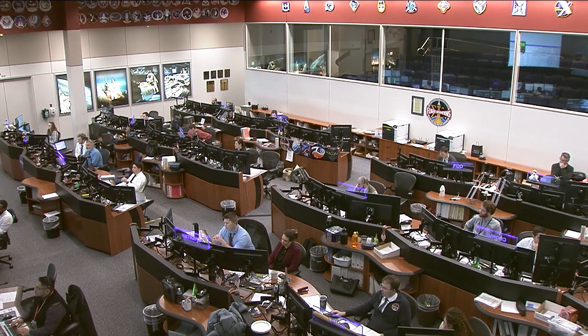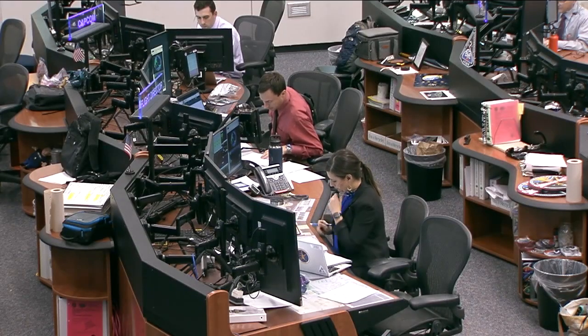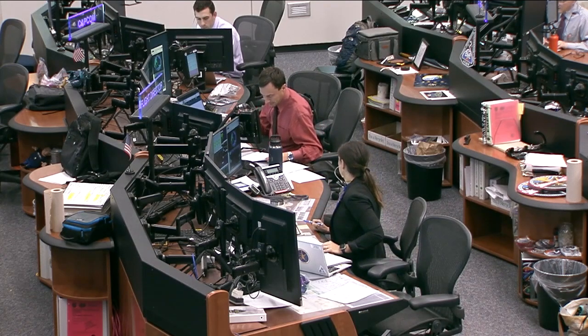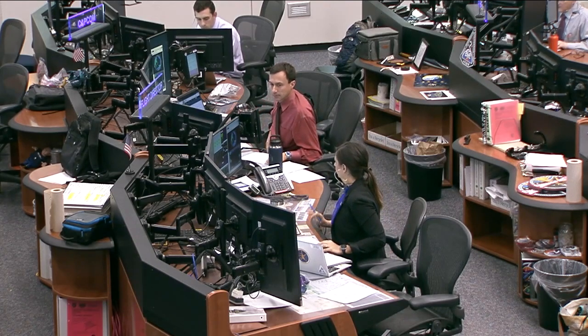Station, Houston, on Space to Ground 2. Cygnus and ISS are configured for approach inside the keep-out sphere. Expect approach to resume shortly and stand by for Cygnus PCS command checkout. Station copies.